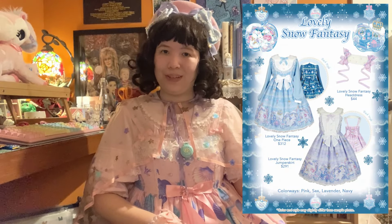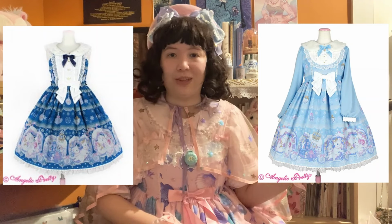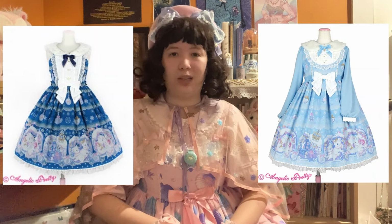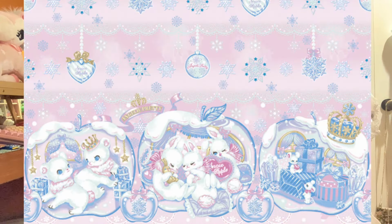And our next print is Lovely Snow Fantasy, which is a chiffon print, and okay, if it was in cotton, but also just on its own, I feel like I haven't taken a closer look at this print ever because it's a winter, Christmassy print and I'm not super about those, but I was like, okay, I see you.